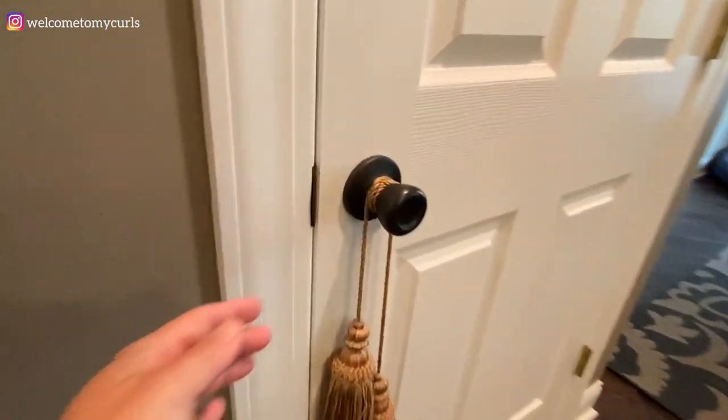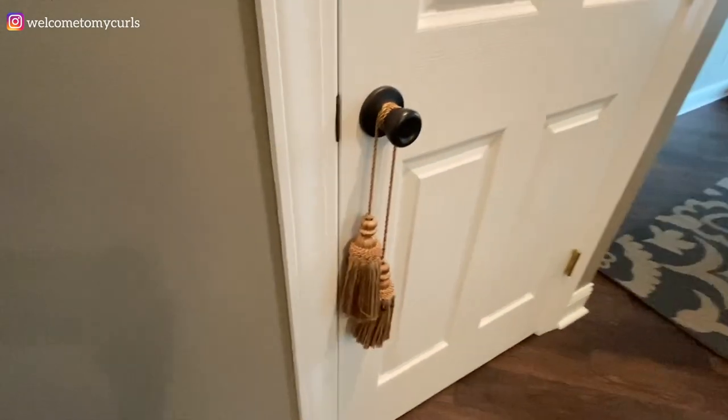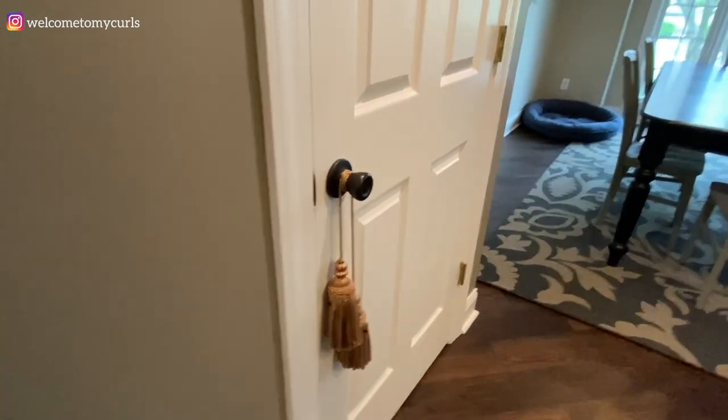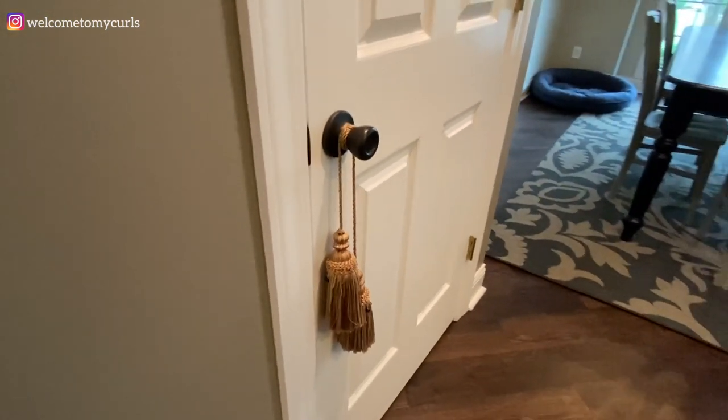And then I have another tassel right here. Love, love, love tassels. I think it just brings something to a room. It just adds a little something. And you can find tassels anywhere, y'all, but I just love to add them.